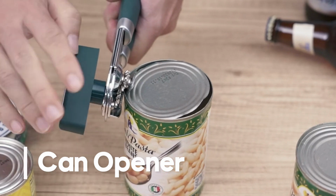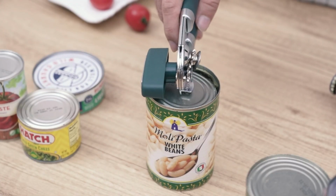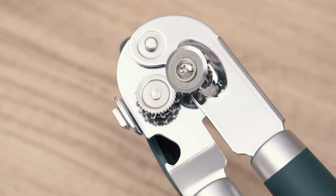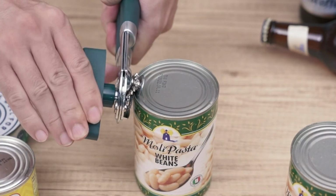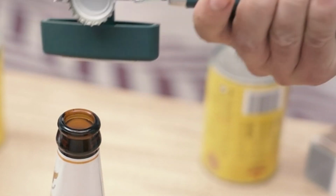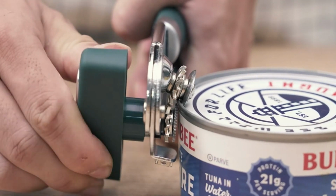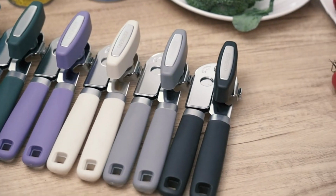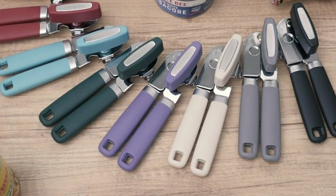A can opener is a classic kitchen tool designed to open sealed cans with a simple, hand-operated mechanism. This can opener has super sharp blades made of high-carbon steel, and they work together with precision gears to smoothly cut the lid every time you turn the handle. You can easily open bottled drinks by gently prying with the hook. This manual can opener is a practical and time-tested tool that has been a staple in kitchens for generations. Its straightforward design and manual operation make it a reliable choice for opening canned goods.